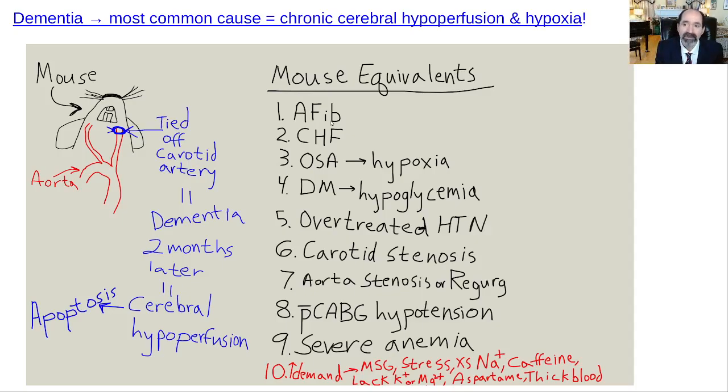But guess what? The main way Afib causes brain damage is because you lose approximately 25% of left ventricular filling due to uncoordinated contractions of the atrium, so that you get less blood going to the brain on a chronic basis, especially when the rates are too fast, for example, even less time to allow for ventricular filling. So, chronic underperfusion of the brain, it's a mouse equivalent. Congestive heart failure, typically due to atherosclerosis of the coronary arteries causing ischemia, lack of blood supply to the heart. Can't pump enough blood to the brain, mouse equivalent.